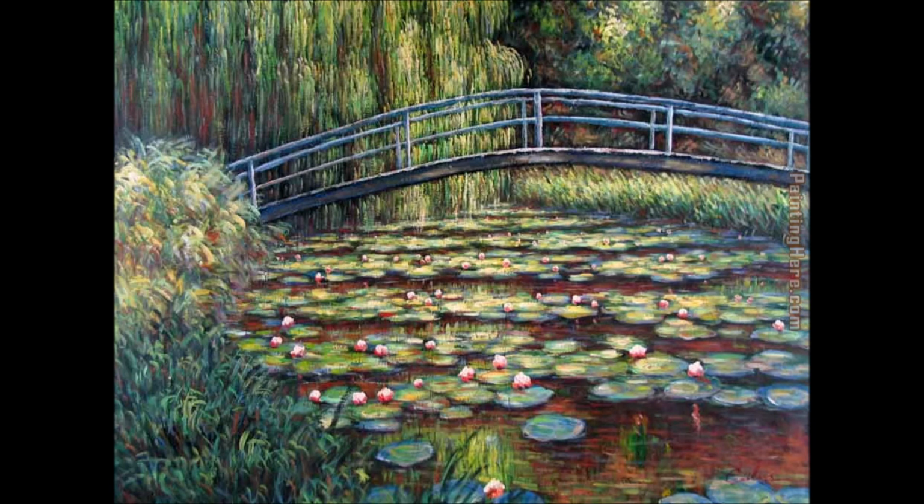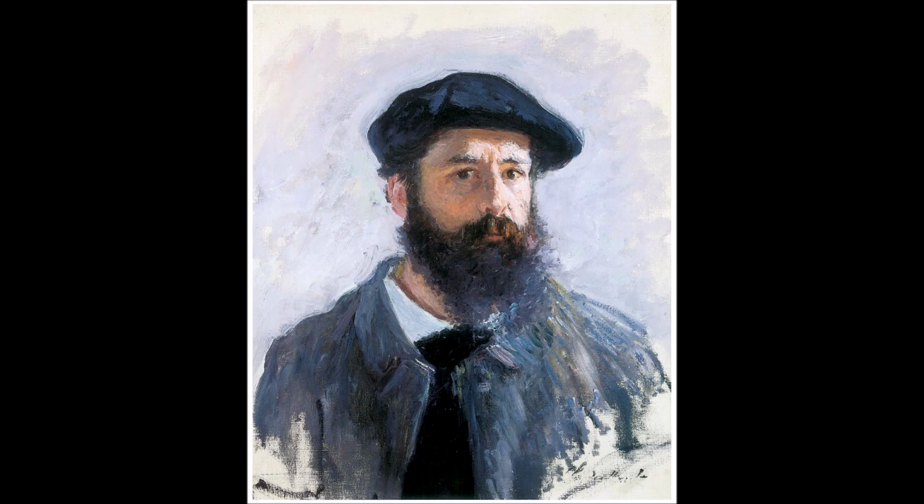Overall, Water Lily Pond Pink Harmony's formation as a whole shows Monet's inspired need to change the world of landscape art. From cultivating the plants to palleting the paint onto the canvas, Monet made sure that every painting was well thought out and respected through the entire process. That is why Claude Monet is known as the leader of the Impressionist movement and a legend in the art world.